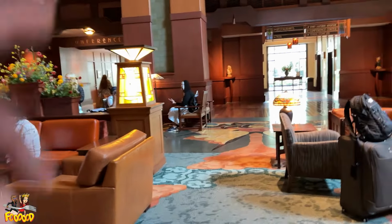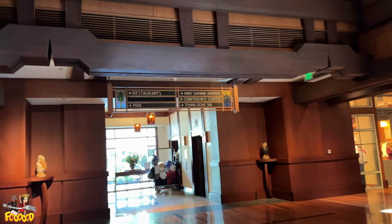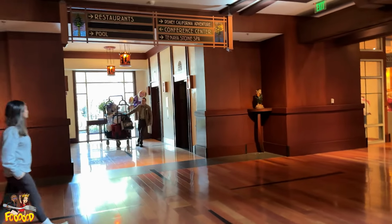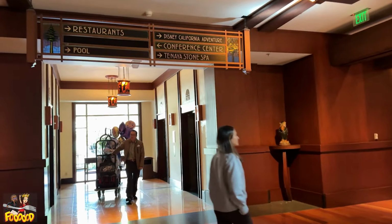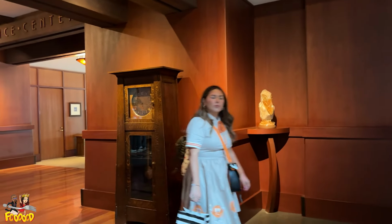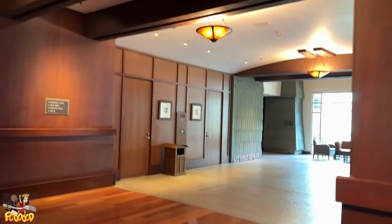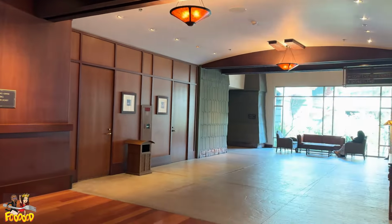So I think if we kept heading this way, this would take us to Disneyland or downtown Disney. Oh, see here, Disney California Adventure. So let's walk down this way and see how far we can go. We already came from that way. Oh, yeah, you're right. Which way is downtown Disney? Oh, this way. You can go right there. You can walk through that glass on the strand.